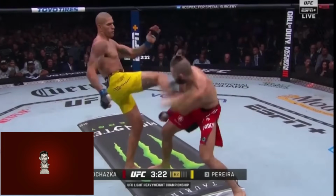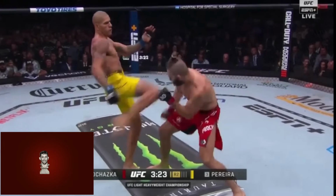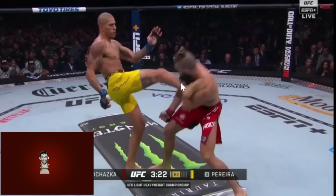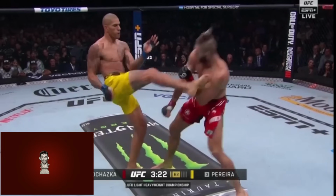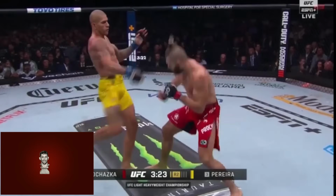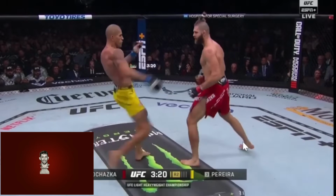But his hand was between his chin and Alex's shin, so he was not actually knocked out with it. But Jiri has a crazy chin because that was a brutal kick, and I know he's pulling away from it, but you can see the impact of the kick on him. Here we have every time Jiri went into his orthodox stance and put this left leg forward, it was like giving candy to a baby. Alex was just going to crack it every time it was presented to him.